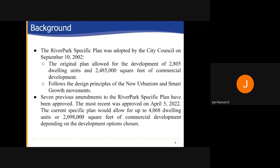A little bit of background. The River Park Specific Plan was adopted by the City Council in 2002, together with the General Plan Amendment, Zone Change, Annexation, Development Agreement, and EIR certification related to the River Park Specific Plan approval.